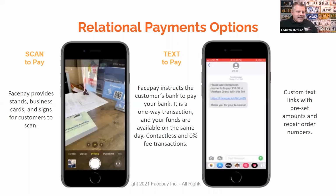So when you play, there's two little videos that play here. When you show one with the scan to pay, what happens is it actually just shows the consumer go in live. They're able to pull their phone out. You're going to have your own personal QR code for the shop. It's going to look like this.